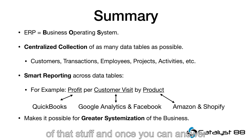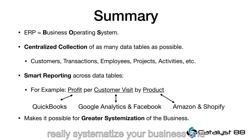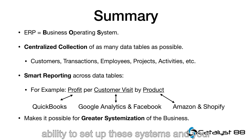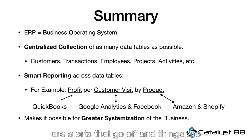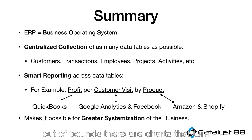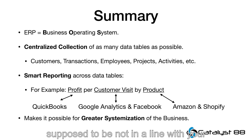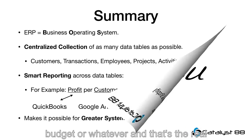And once you can answer questions like that, it allows you to really systematize your business. And that's perhaps the greatest benefit of an ERP system, the ability to set up these systems, and your people then run the systems, and there are alerts that go off if things are out of bounds. There are charts that turn red if things are not where they're supposed to be, not in line with your budget or whatever. And that's the real power of a strong system like that.